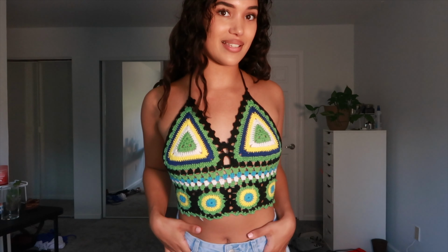I used to be in the crochet team when I was in fourth grade and I used to crochet like hats. We used to donate them to the hospital. But if I can crochet this, I would go back to crocheting. Look how pretty this is.